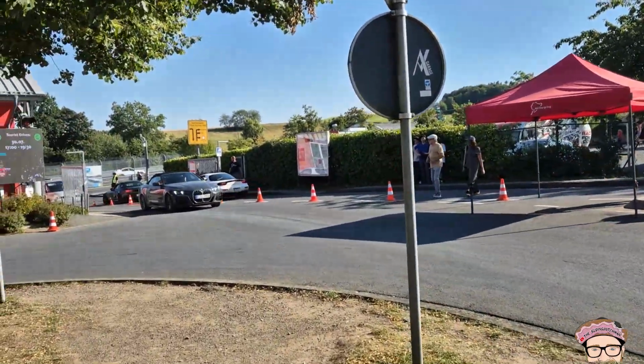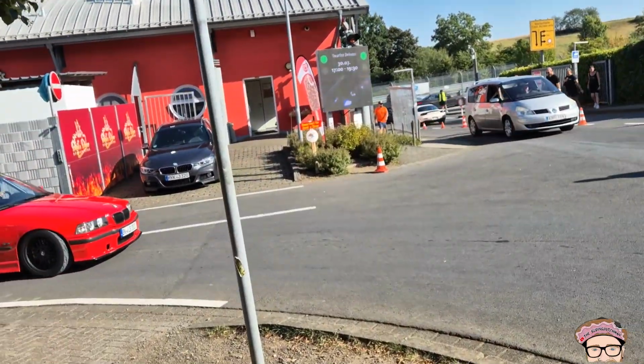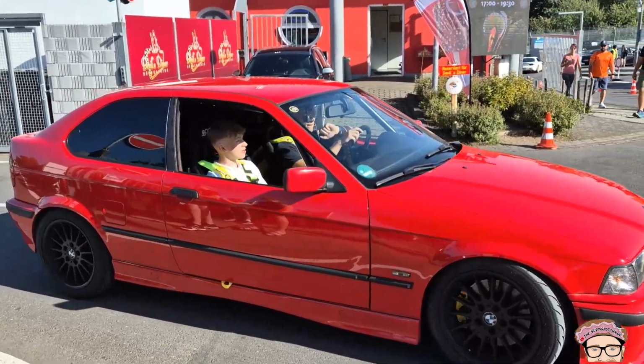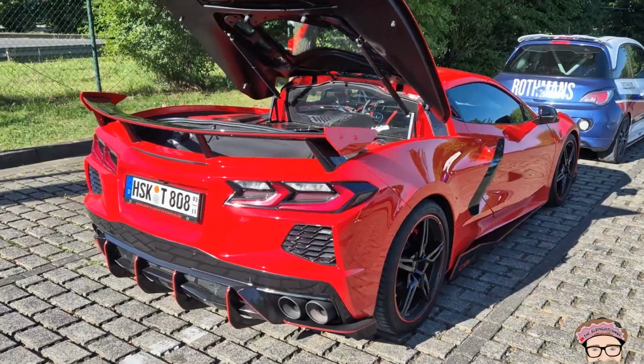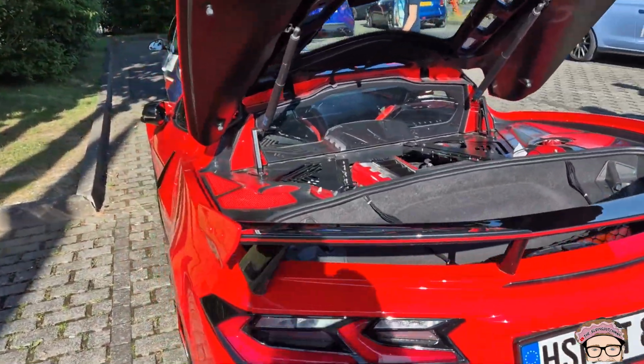I feel like Adam C now with all this supercar content. Ah, there we go, compacts. Back to shitboxes again. A random Corvette in the wild. It's not a very European car to see.